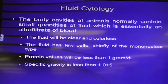All right, so let's pick up with fluid cytology. Where do you think you get fluids from when you're doing cytology? If you take urine and look at it, is that a type of fluid cytology? Abdominal fluid? It's mainly taking fluid samples from your body cavities, but joint fluid would also be evaluation of fluid cytology. What about hematoma? That's a type of fluid cytology.